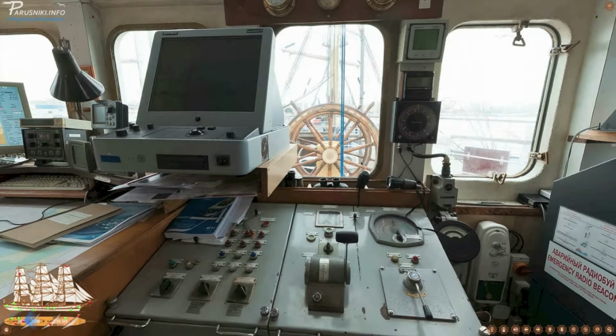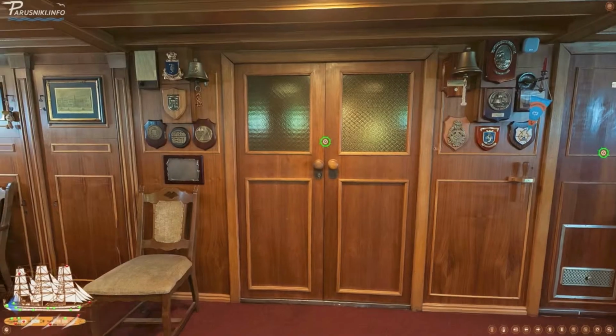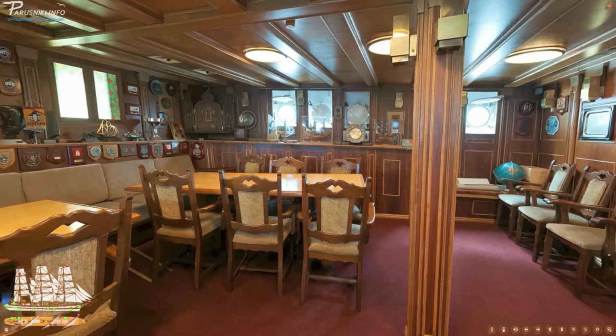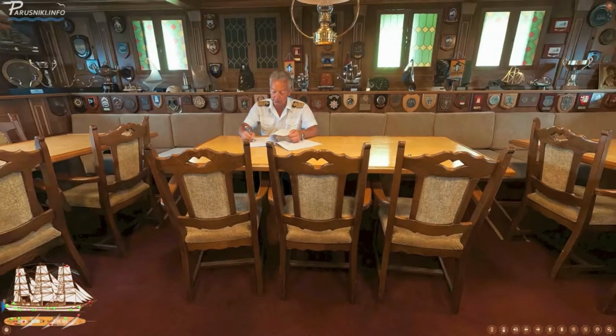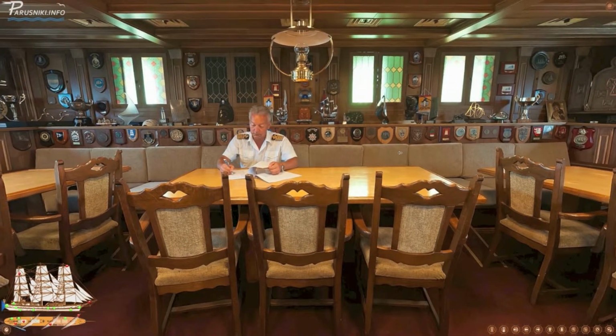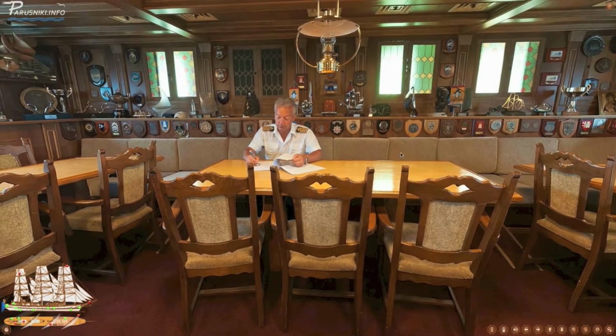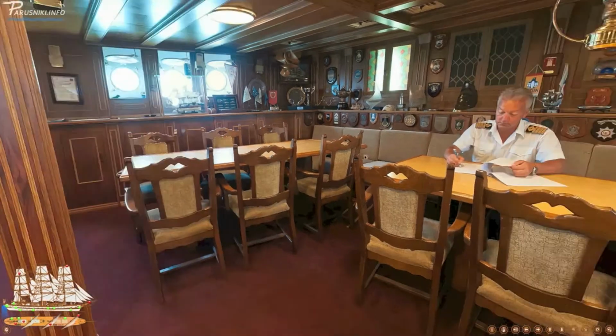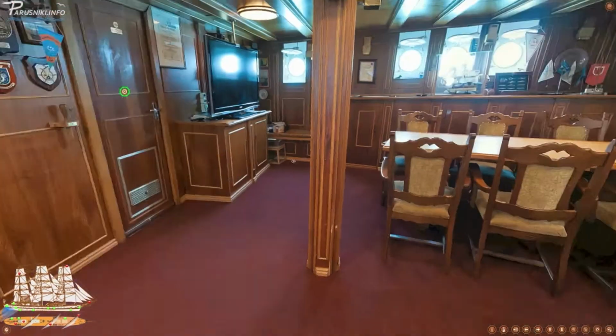I have a wonderful idea. Let's visit the Captain. This is the captain's room. On the walls you can see a lot of prizes won by Mir in many races. Unfortunately, the Captain is working now. We won't interrupt him. It would be better if you go to the mess room.